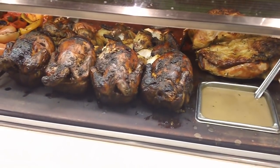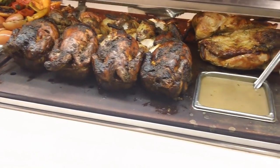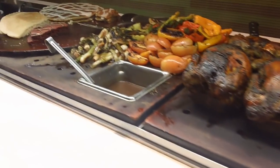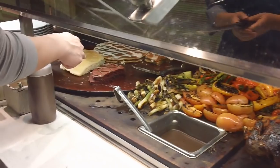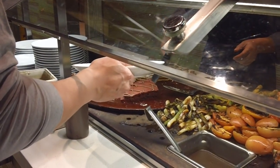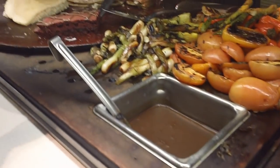And of course, Texas rotisserie chicken, turkey gravy. So obviously that's turkey, chicken. Your grilled vegetables. And carrot pancakes. Chocolate pancake? Carrot pancake, chocolate pancake, and buttermilk pancake. I'll show you. Yeah. These things.